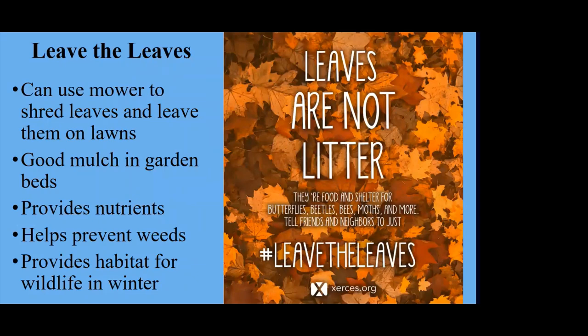Leave the leaves. You can use a mower to shred leaves and leave them on the lawn. Compost is fantastic, that's a leaf compost. We do that all the time at Clark. We blow the leaves out of the beds, shred them with our mowers, then push them back into the beds, and then we blow the rest onto the lawns because there's nitrogen in those leaves. So it's great natural fertilizer. It's a great mulch to use in garden beds, provides nutrients, helps prevent weeds, and it's a great habitat for wildlife, especially in the winter.